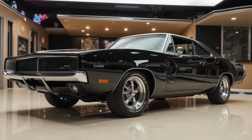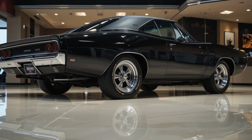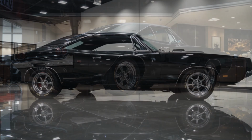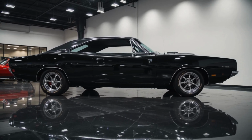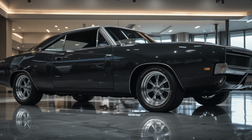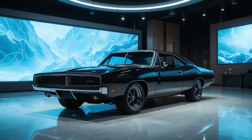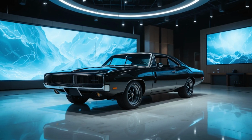The side profile of the 1968 Dodge Charger is nothing short of iconic. Its long, low silhouette, combined with polished chrome wheels, gives it an aggressive, yet elegant, stance. Every inch of this car was built for performance, with wide wheel arches and a powerful rear-drive setup. The 1968 Dodge Charger isn't just a car, it's a cultural icon.